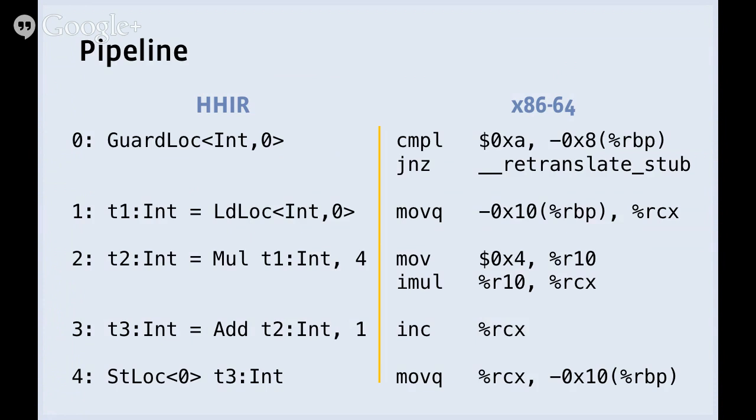Okay, so then this is what we end up with for machine code. So the first two instructions just compare the type tag for integer, which is 0xA, with the type tag for local 0, which is that offset off of RBP. And then, so if this is too detailed for any of you, it'll be over soon, and the details aren't terribly important. So the first two lines check the type of local 0. If it's not an integer, it jumps to a stub that retranslates this code for whatever the type happens to be.